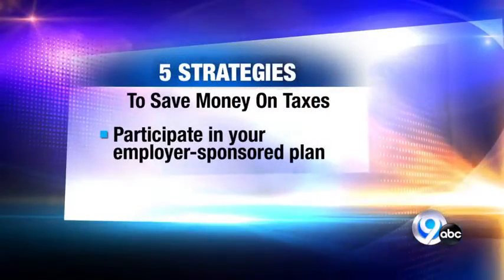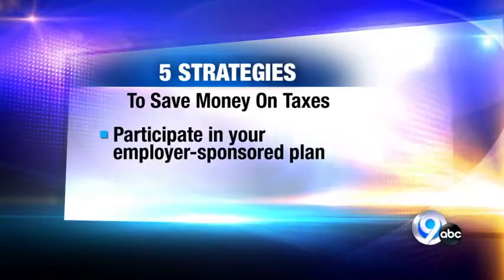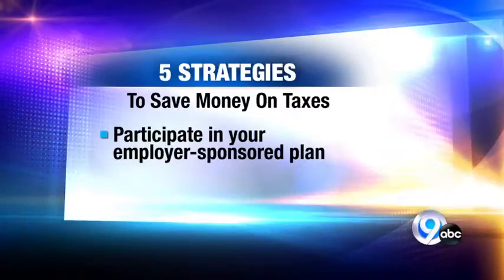Number 1, participate in your employer's retirement plan. If your employer offers a retirement plan, 401k, 403b, simple IRA, get in, stay in, and reinvest along the way. The dollars you put in are pre-tax contributions, so it lowers your taxable income. And as a bonus, many of those type plans have a match associated with them. So I tell everybody, the minimum maximum. What's the minimum you have to put in to get the maximum match? That's where you start, then add to it over time.